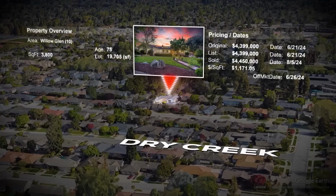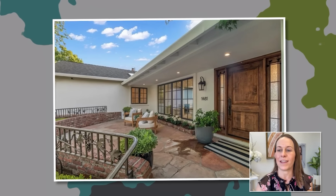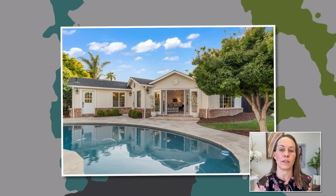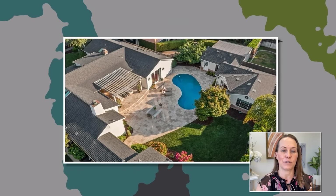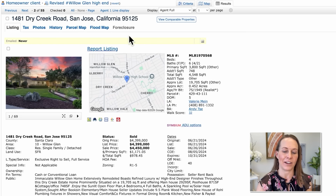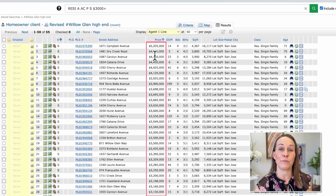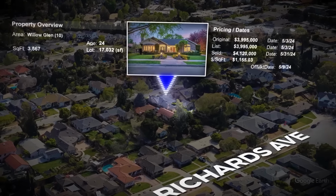Dry Creek is one of the older areas that has some stunning estates. You see, this home was actually built in 1949, and it is stunning on a big piece of property, and it has been beautifully remodeled to a modern feel. Willow Glen, again, has those beautiful properties. This is on a half acre. So nice options there, and a huge range of price points that you're gonna see, many in the $4 and $4.5 million range. So in Willow Glen, you're also gonna see some of these beautiful estates.